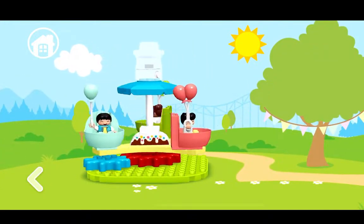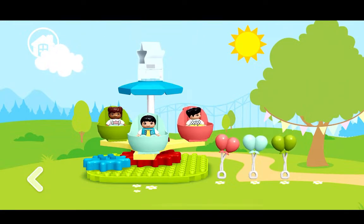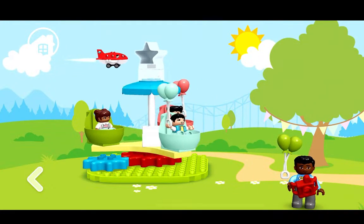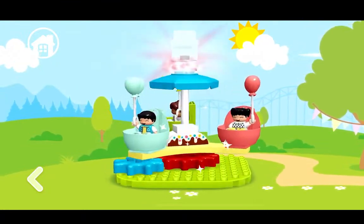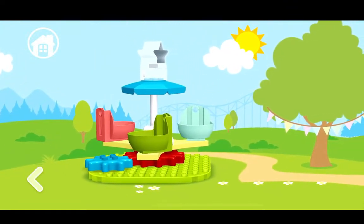Let's see what we need to do on this Lego level. I see. We need to give balloons the same color as the swing cabin. Let's do it. Pink cabin, pink balloon. Blue cabin, blue balloons. Green cabin, green balloons. Super! And one more time, maybe?